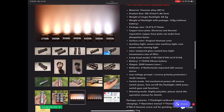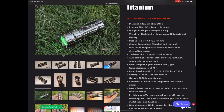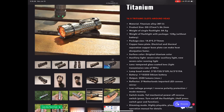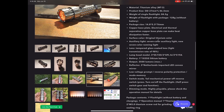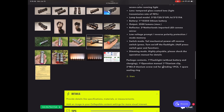Sorry, I was looking at the photos. I like these little auxiliary lights. I'm a fan of the auxiliary lights. It's programmable too, which is cool. Green, pink, orange. The orange looks cool. One that's like satin, or no, it's like a raw titanium. But yeah, I've been looking at these for a while. Output 3,500 lumens. Oh, it's got a titanium clip, too. I didn't know that. I never saw that.